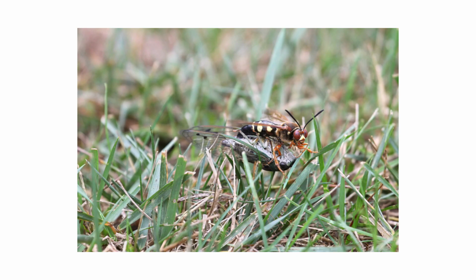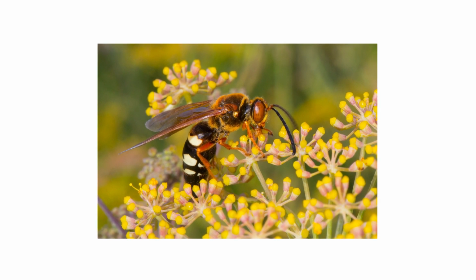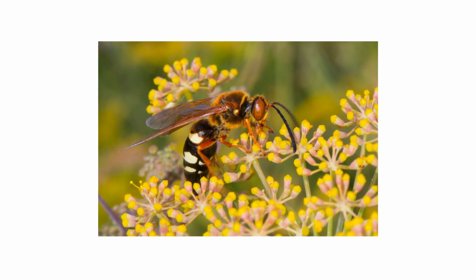The name cicada killer comes from the species' tendency to hunt cicadas and feed them to their young. But unlike most wasps, adult cicada killers actually feed on plant nectar and not other insects or organic matter.